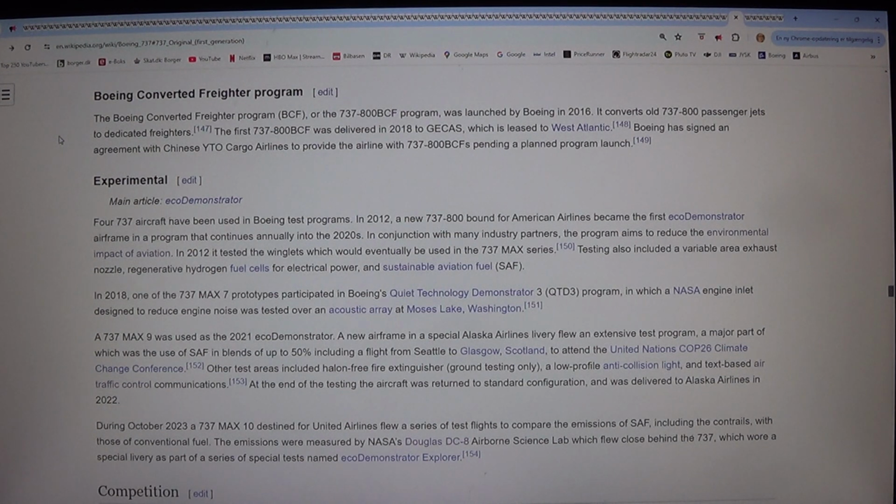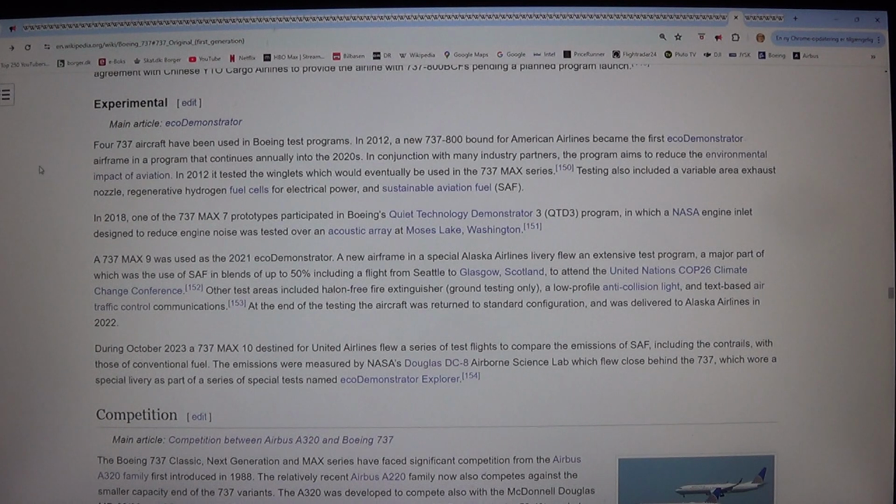Experimental. Main article, Echo Demonstrator. 737 aircraft have been used in Boeing test programs. In 2012, a new 737-800 bound for American Airlines became the first Echo Demonstrator airframe in a program that continues annually into the 2020s. In conjunction with many industry partners, the program aims to reduce the environmental impact of aviation. In 2012 it tested the winglets which would eventually be used in the 737 MAX series.